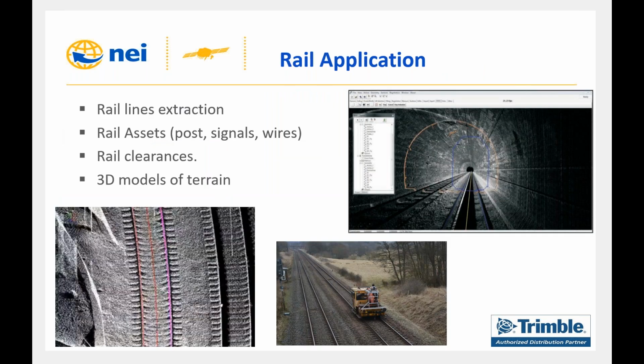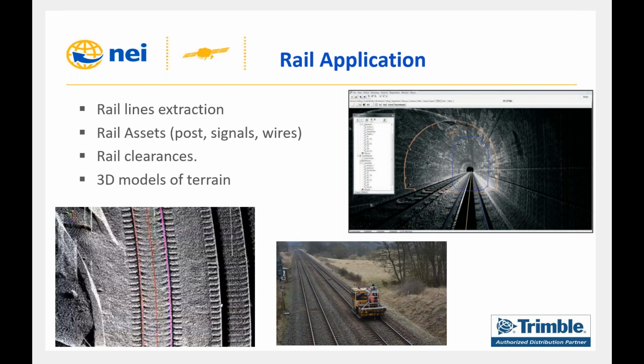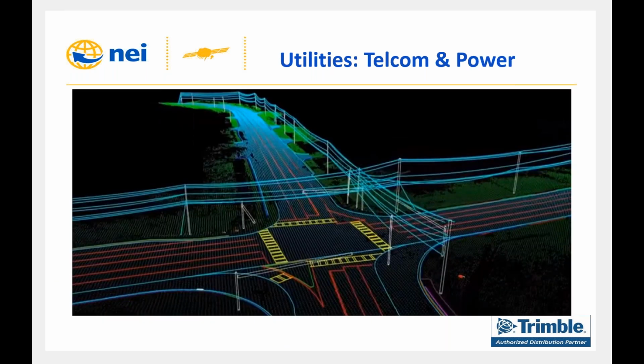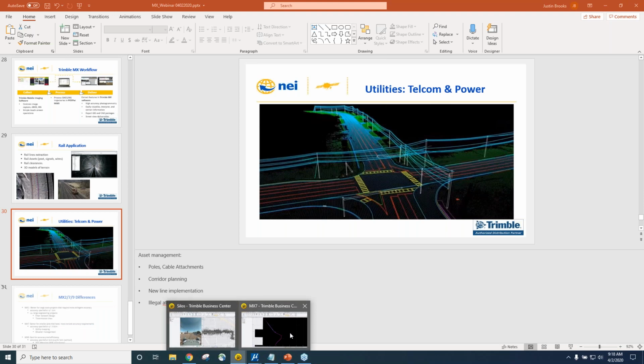Now, with that said, depending on the application you're approaching, there are softwares optimized for those different applications. So rail is very popular along with utilities and telecom, as Angie mentioned. But I'm going to run through that quickly because I'd like to show off some data live.